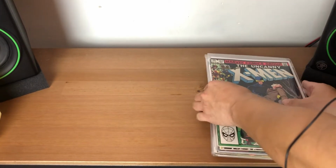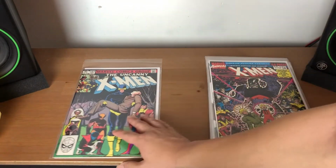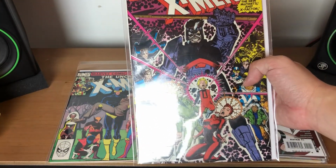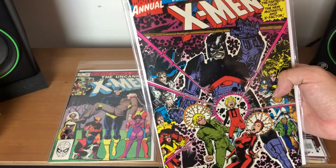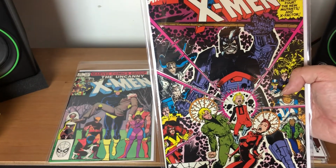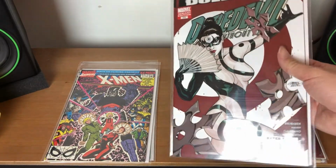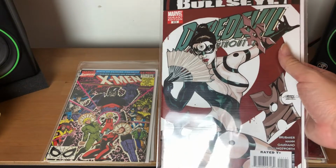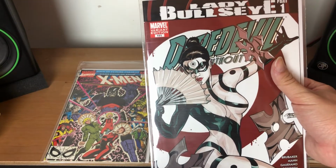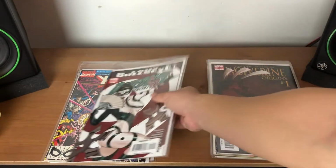So starting off with Uncanny X-Men 167, a book that I was really happy to get for a really good price. I think I bought this for under $11 or something. The cameo of Gambit, X-Men Annual number 14. Hopefully the third season of Daredevil, we'll get to see an iteration of Bullseye, either the male version or female version, but I couldn't resist buying the variant cover.